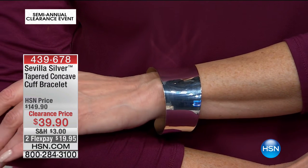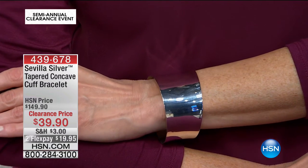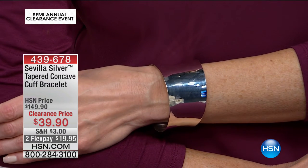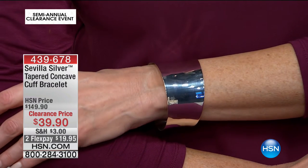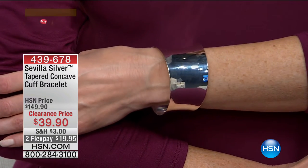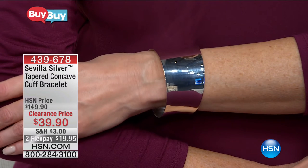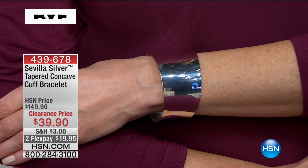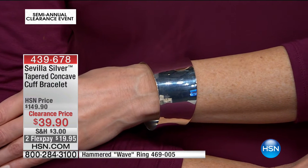These are so bold. This is what jewellery should be about. For thousands of years, civilizations have been adorning themselves with gems and precious metals. This is an ode to that, a real celebration and love for precious metals, showing the opulence of it but without the price tag. $40 for that cuff. Absolutely astonishing for this quantity of silver.